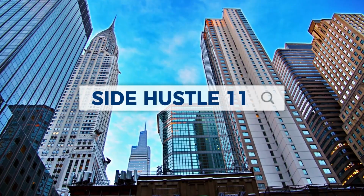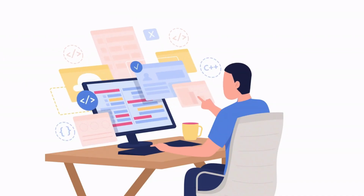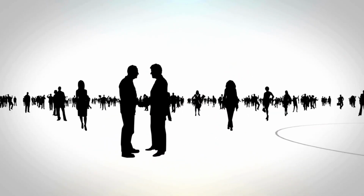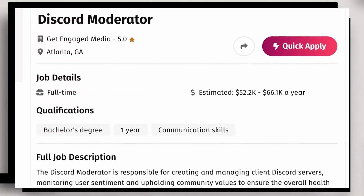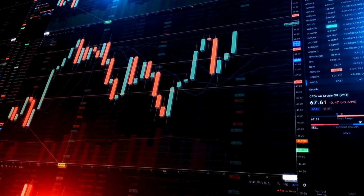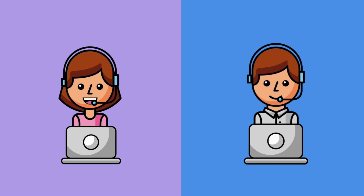Side Hustle 11. Another avenue within online communities to make money without starting your own is by becoming a community moderator. Depending on your availability, this could even turn into a full-time position. Many communities offer substantial pay to moderators, with some paying over $60,000 per year. With the upcoming crypto bull run, there's expected to be increased activity in cryptocurrency Discord communities, creating a demand for more moderators. Reach out to community admins and inquire about opportunities to lend a hand.